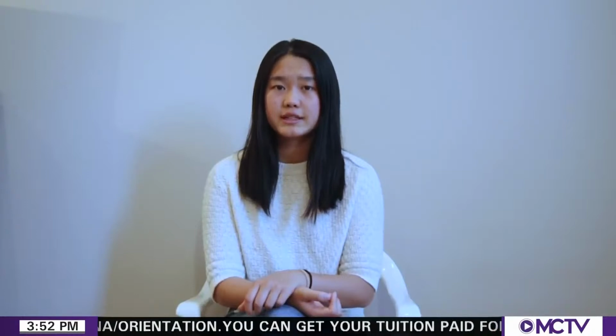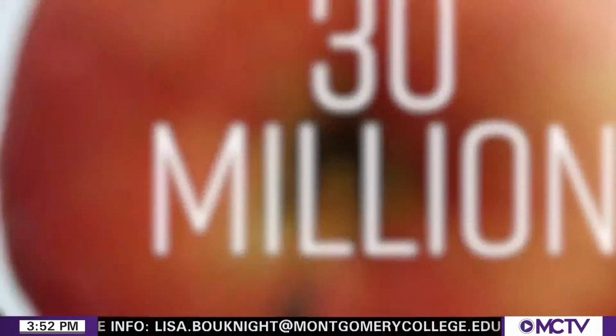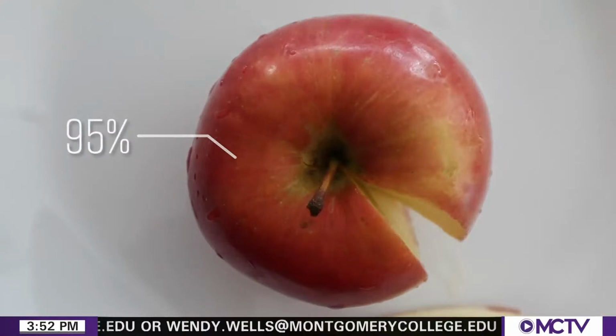Tiny waists and slim figures are often considered the ideal body, and many teens make it their goal to look just like that. But they may not realize that the cost of getting that kind of body could be their health. Around 30 million Americans suffer from eating disorders, 95% of which are between the ages of 12 and 25.